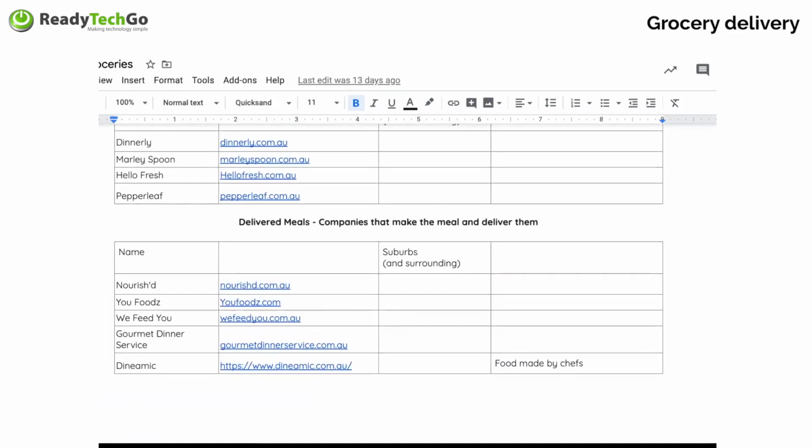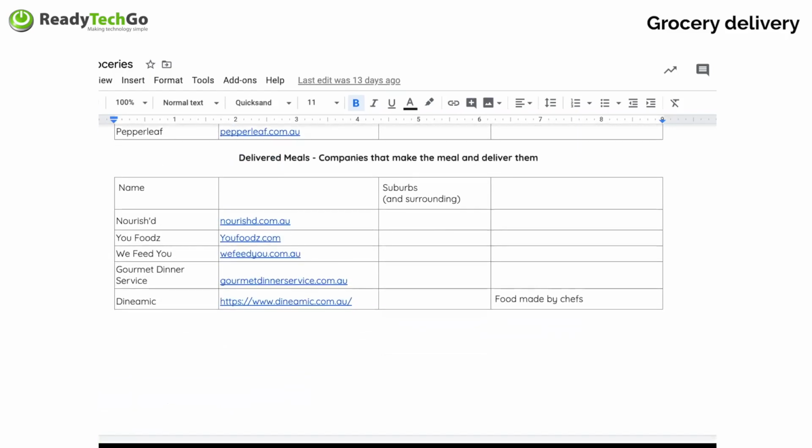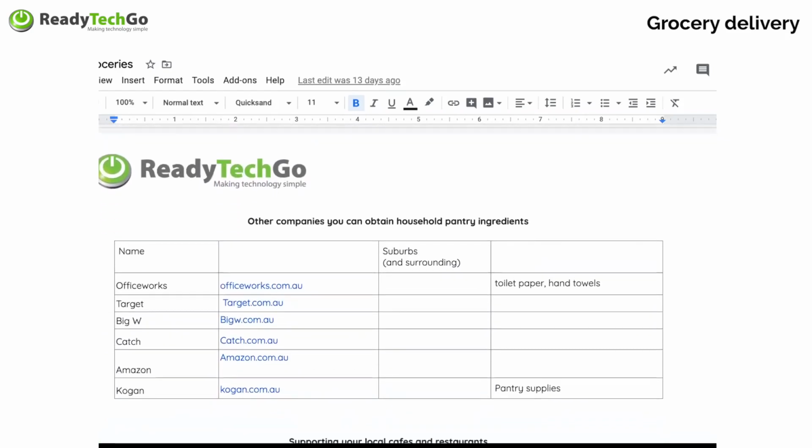If I'm feeling lazy, then I could go with something like Nourished or You Foods, We Feed You, the Gourmet Dinner Service. Ooh, Gourmet Dinner Service sounds nice. Or Dynamic. Now, these are all foods where the meals are made for you already, and all you've got to do is just heat them up. They're usually handmade, or made by chefs as well. So you get really great food, very nourishing food. And all you have to do is just pop it in the microwave and give it a ding.